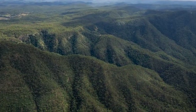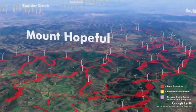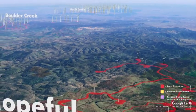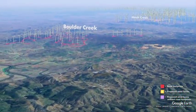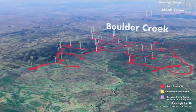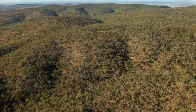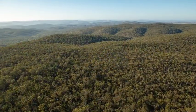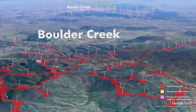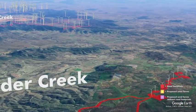Mount Hopeful was just recently approved by Plebiscite. Yellow-bellied gliders, northern quolls, a magnificent range of mountains that should not be fragmented and blasted out. Boulder Creek, again, a wonderful remnant chunk of mountains. High biodiversity. This has been approved. We're expecting bulldozers into this area any day now. A disaster wind factory that should not be going ahead.